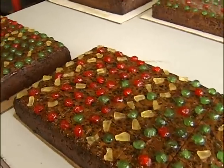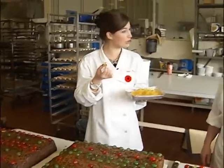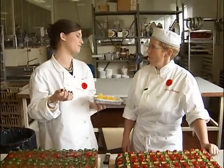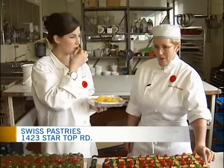The fruitcakes are ready to head out the door here at Swiss Pastries on Star Top Road. Joining me now is Barbara Burkhardt, assistant manager here at the bakery, but really, you are the right-hand woman to the bakery manager. How are you doing? I'm very well, thank you very much. What am I eating? You're eating candied pineapples, which is a main ingredient of our fruitcake. Okay. How much fruitcake do you go through in a year?